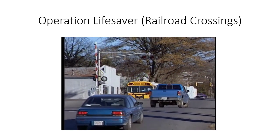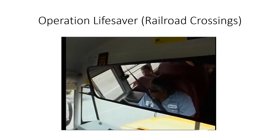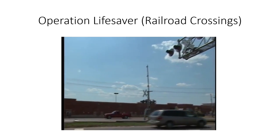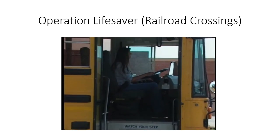Everyone has driven a car across railroad tracks and not given it much thought, but driving a school bus is different. You are entrusted with the lives of children. Their safety is a top concern. School buses must stop before crossing the tracks, even if there's no indication a train is coming.